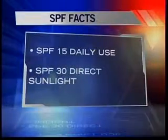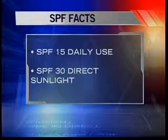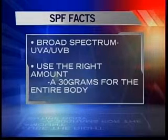So let's get back to this SPF deal. What is the lowest that we need to talk about in terms of SPF when you're still protecting your skin? Well, the American Academy of Dermatology recommends that we use SPF 15 or higher on a daily basis. Now, if you're going to be in direct sunlight, you need to use an SPF 30 or higher. You also want to make sure that you're using both UVA and UVB protection. So when you go buy a product, look at the label, make sure it says both UVA and UVB.